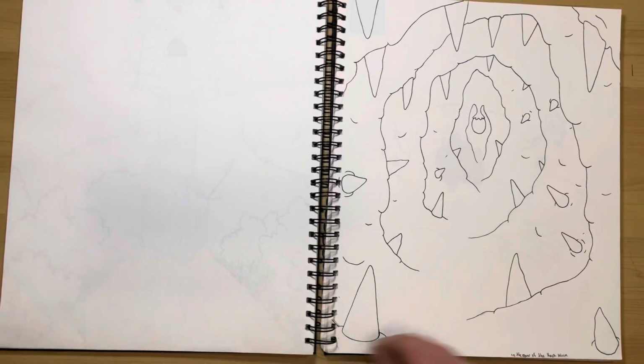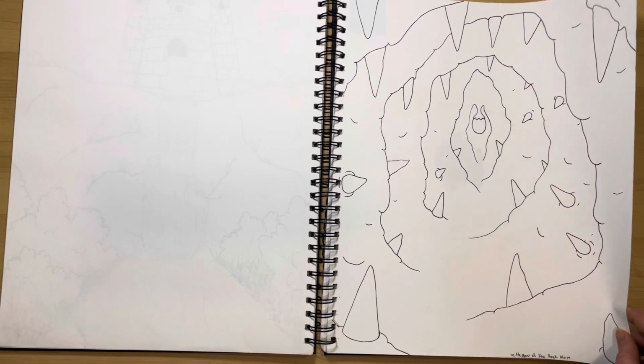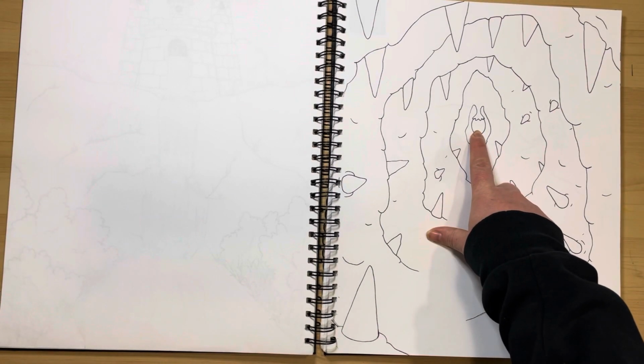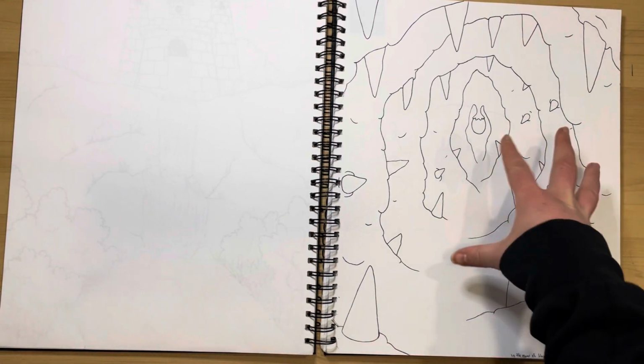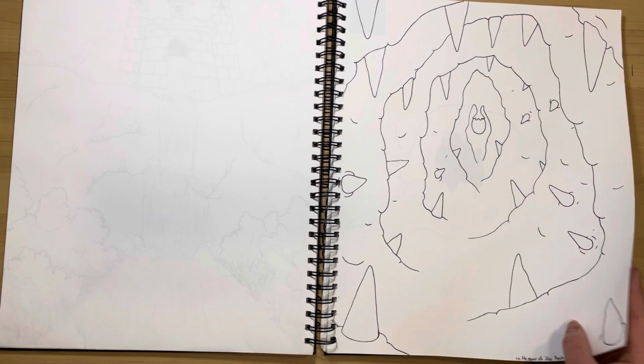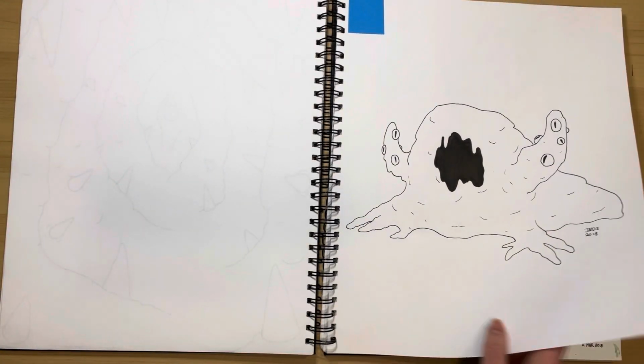I did a lot of these full page drawings. This is In the Maw of the Rockworm. That's a desert pearl, which is a magical thing that is inside of this giant beast's mouth. I don't know what this is, but he's cute.